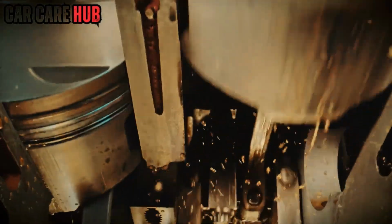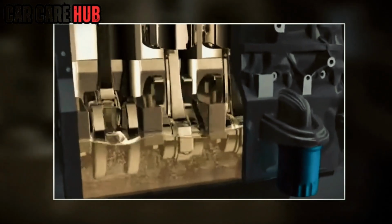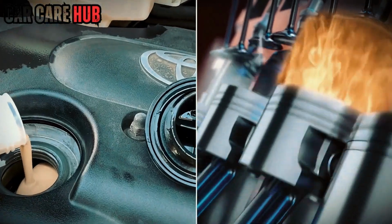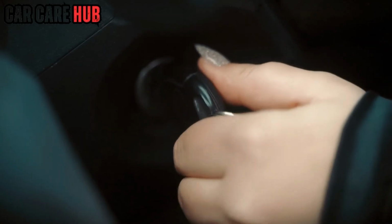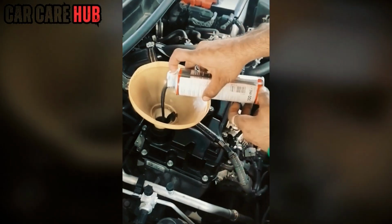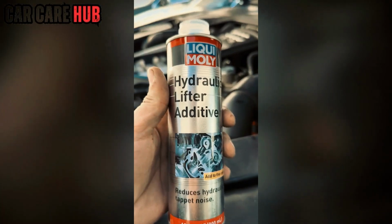Think of moly like a deck of cards. It's a solid lubricant made of microscopic layers that slide over one another with almost zero friction. When you add this to your oil, these particles actually plate themselves into the pores of your cylinder walls and bearings. They fill in the microscopic valleys you can't see with the naked eye. So the next time you turn that key and the oil hasn't reached the top of the engine yet, the moly layers take the hit instead of your camshaft. It's a massive upgrade in protection for just a few dollars.